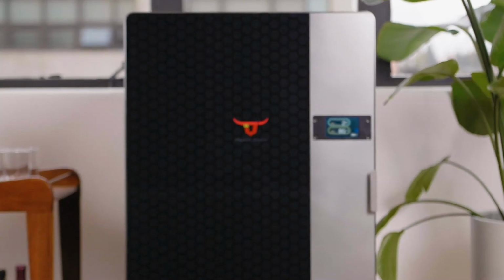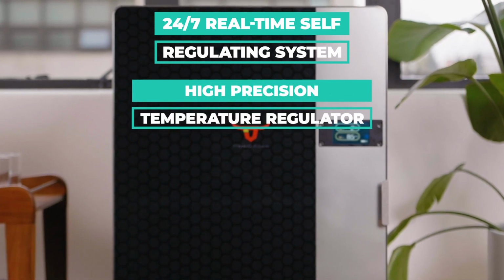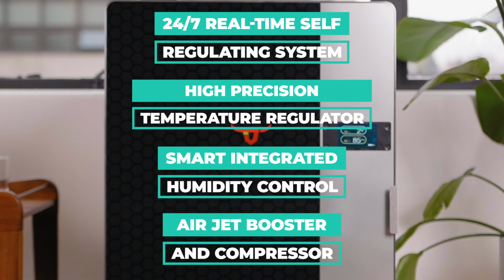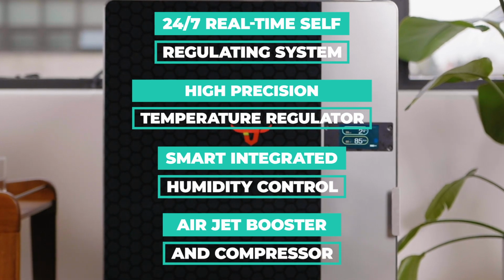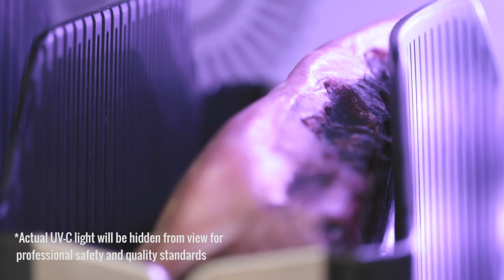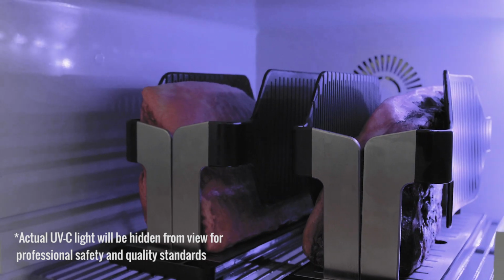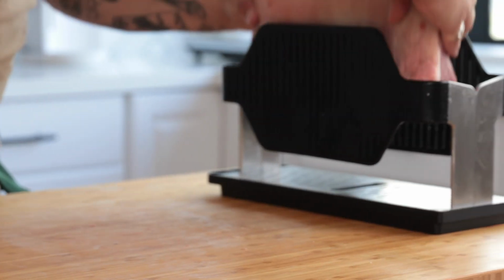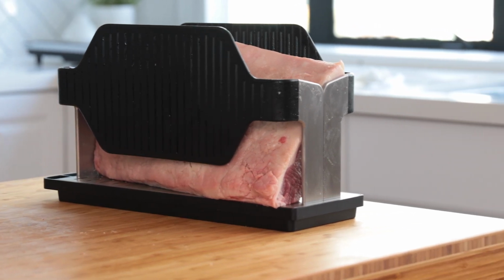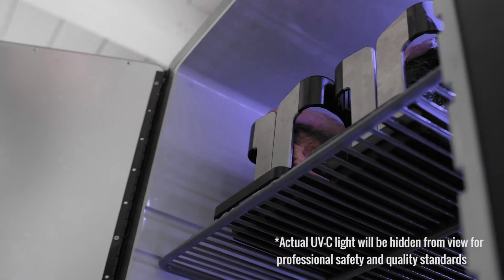Primo Ager includes a 24/7 real-time self-regulating system, high-precision temperature regulator, smart integrated humidity control, industrial-grade air jet booster and compressor, and an antibacterial UVC sterilization light to ensure the highest quality aging and safest standards for every piece of meat. The optional proprietary partition racks let you store up to 100 pounds of meat, all without compromising surface exposure, giving Primo Ager the largest professional dry aging capacity for its size.